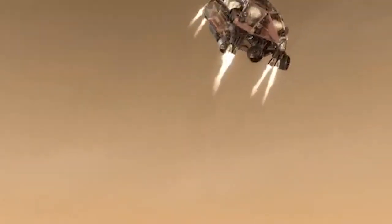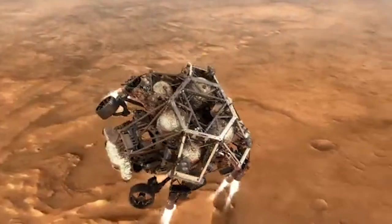At 2,100 meters or 60 feet above the surface, out of here shoots the rover and a jetpack. Yeah, shoots away from the parachute with the jetpack on. And it continues to lower itself on retro rockets. The jetpack does until 20 meters or 60 feet high. And then it's only going about 3 kilometers an hour or 2 miles per hour.